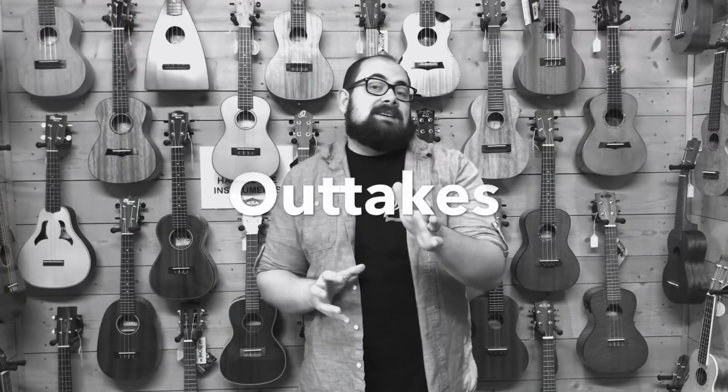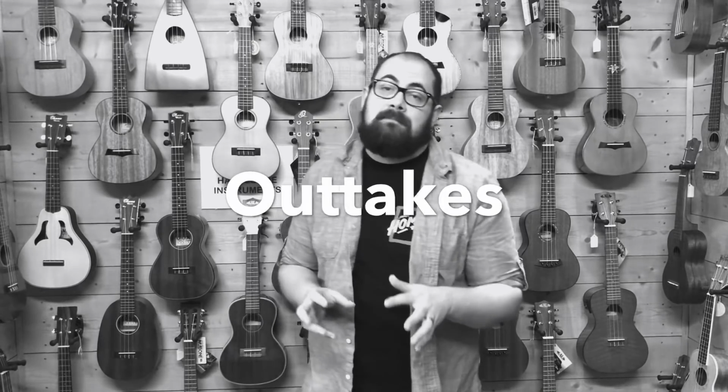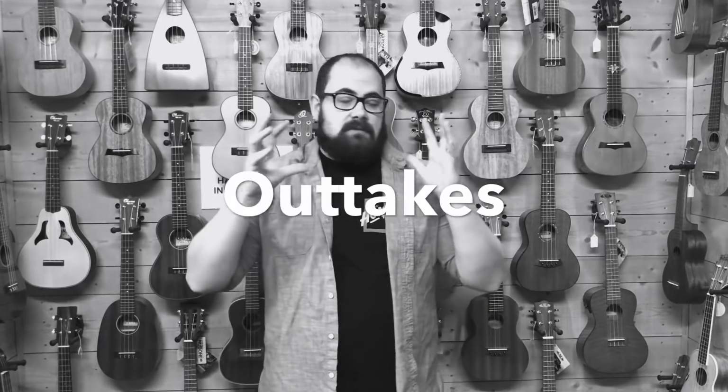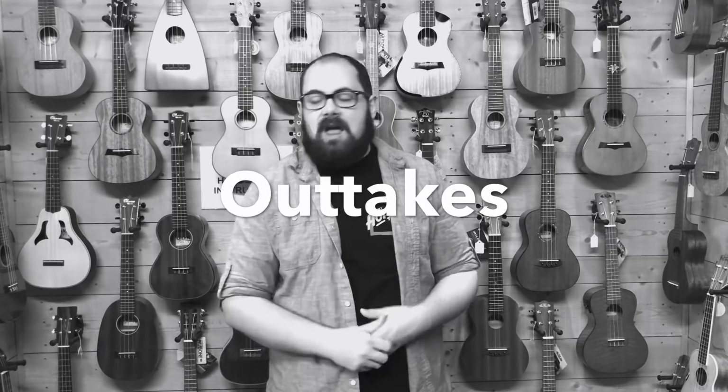Number 6 is the Sumi 5A Sakura tenor ukulele. Now this ukulele was not cheap. It is an expensive ukulele built the old-fashioned way.